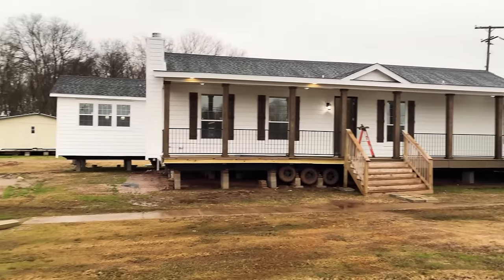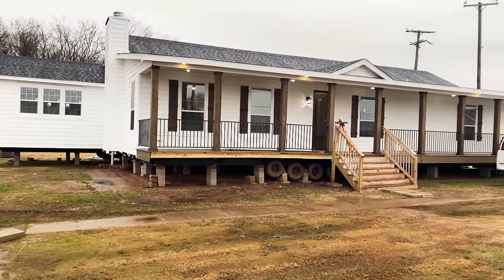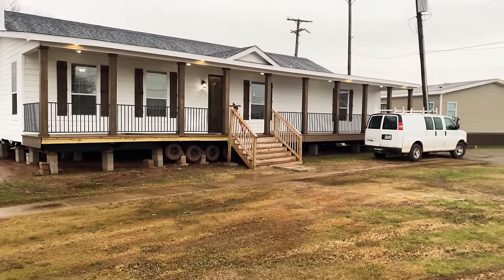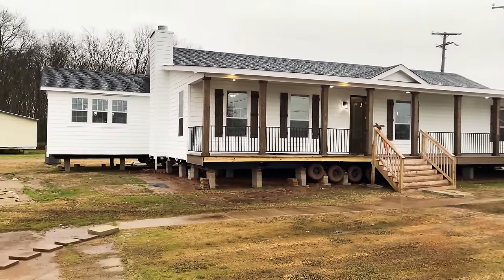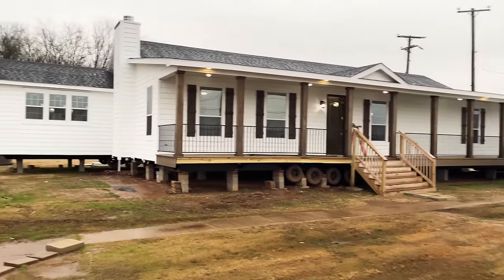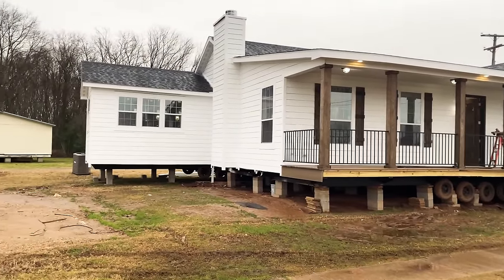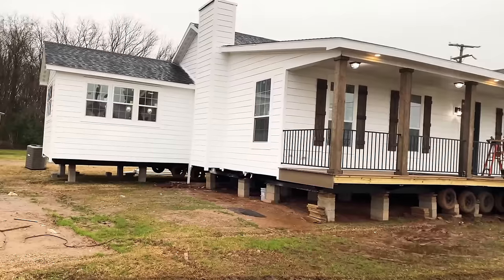Today we're going to do the walkthrough video of the triple wide. It's called the Lilly 2 on our website. We did modify it quite a bit. It is raining out here as well, so we're going to get a quick little look of the outside. 6/12 pitch, architectural shingle, Hardi siding. You can get that painted in any color you want.